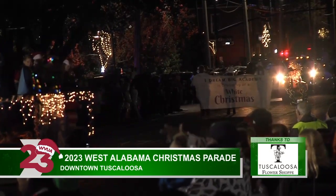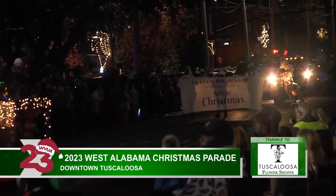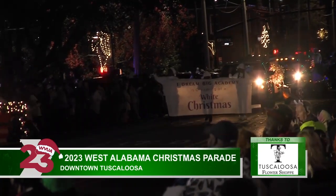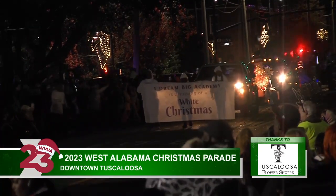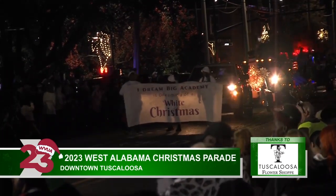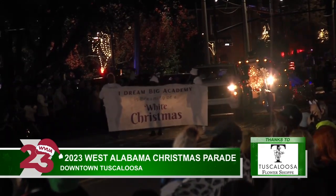Right there, kind of waving at us. Oh, look at them. They are ready. They are so accomplished. They've won several fast pitch softball tournaments all across the state of Alabama. Now just look at them. Oh, they have their flashlights on, matching Christmas sweaters that are also football jerseys. Look at that. And here's the I Dream Big Academy.